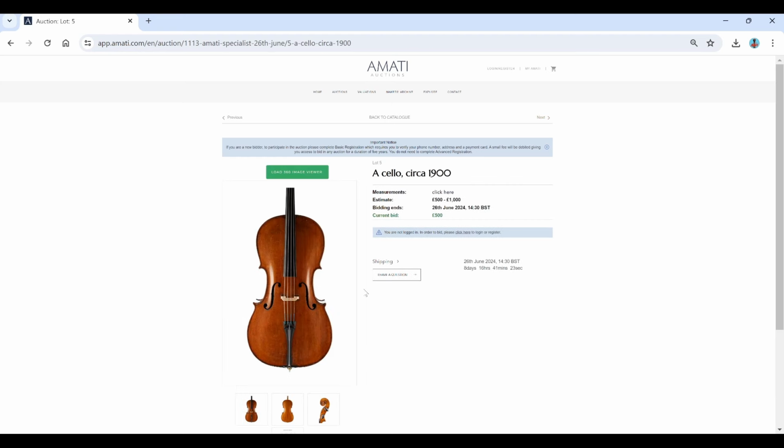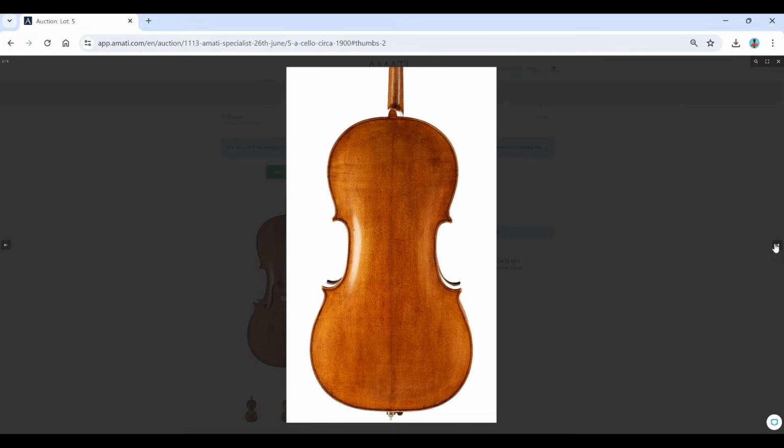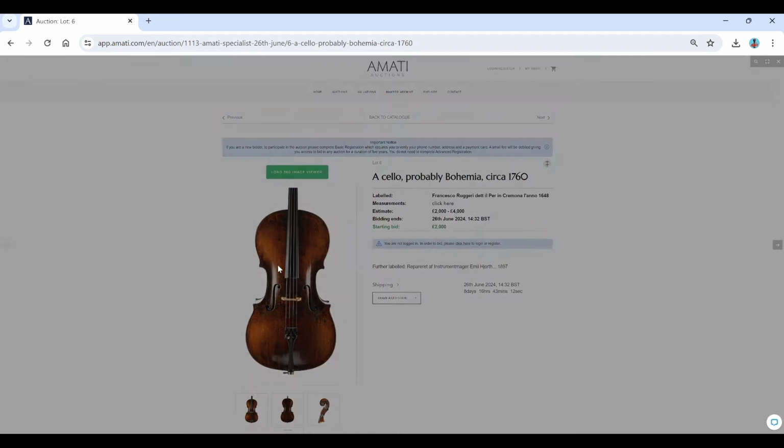So we've got a cello circa 1900. Let's have a look at this. Nothing super exciting there, but there's a bid on it already. Cello, probably Bohemia, 1760.